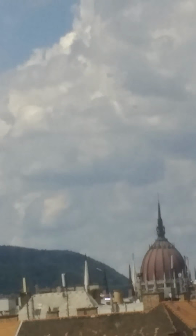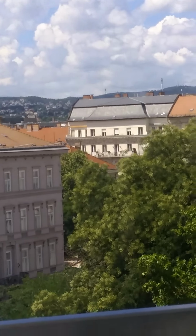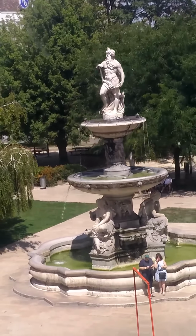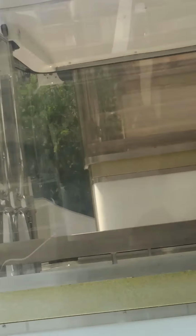I think I will be going up again. The Buda Hills in the distance. And here's the construction of the Buda Eye, Budapest Eye. You can see the fountain as we go down into the Deák tér area and back up again.